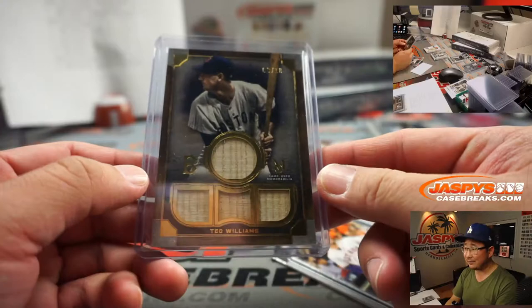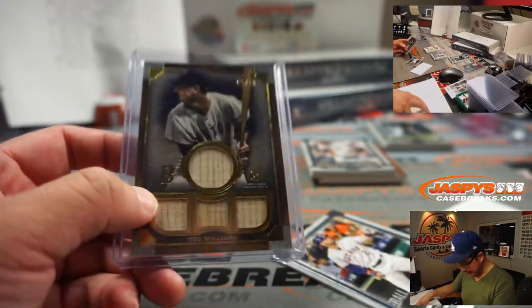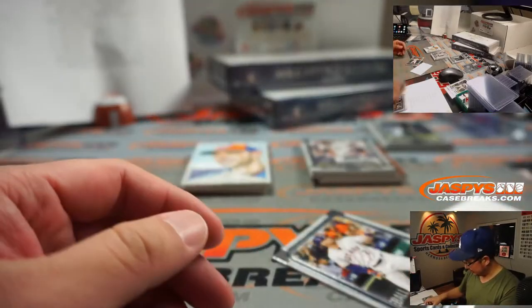Maybe he was number 9? That's awesome, though. Red Sox are part of the 18-teamer. 18-team number 3 is going to be Peter Eng. There you go, Pete. It's pretty nice.